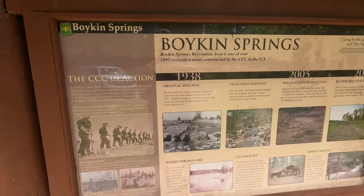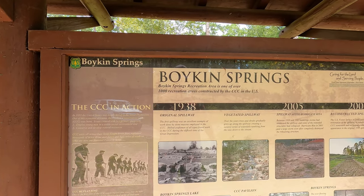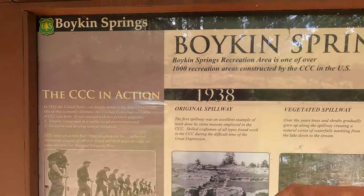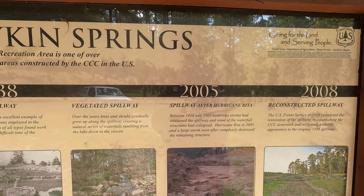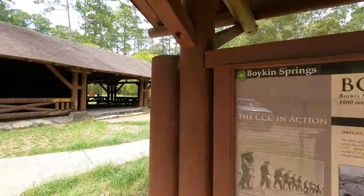I went to Caney Creek Recreation Area, which is another Forest Service campground. Wasn't much there. But I was really surprised at what I found here at Boykin Springs, because I couldn't find anything. But it was built by the CCC way back in the day. And then the original spillway was 1938, and then it grew up, and then Rita destroyed it, and they've since reconstructed it. And we're gonna check out some of this stuff.